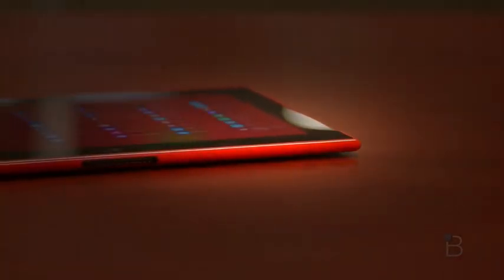Overall, though, I really like this tablet. We don't usually give quarter reviews. Usually it's 0.5 increments. And I kept going back and forth whether or not I wanted to give this an 8.5 or a 9. So I'm going to break the mold here and give it an 8.75. It's a really well done tablet.